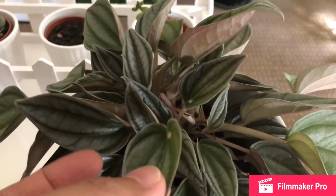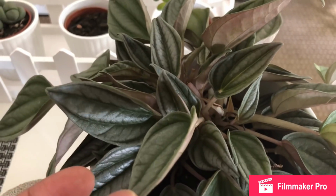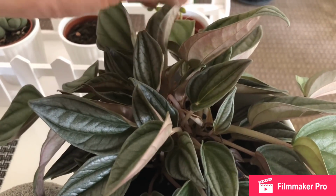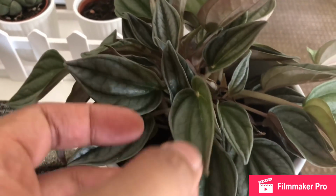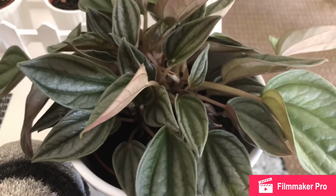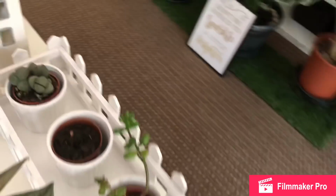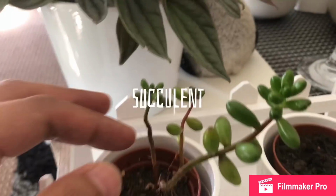Those of you who have this plant, could you please help with how to look after this one and get that red color at the back of the foliage again, because it's just looking green at the moment. Thanks in advance. The back here, it's a succulent, I don't know what it's called.